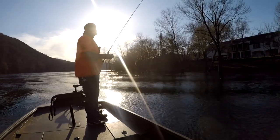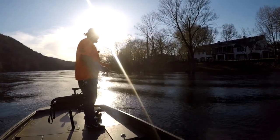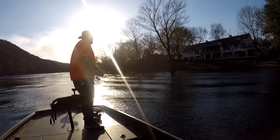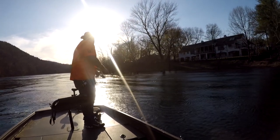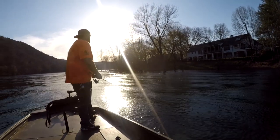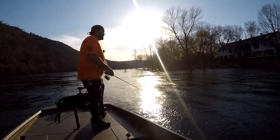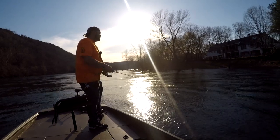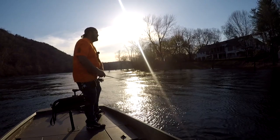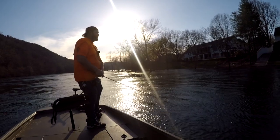Something you can do whenever the water is this heavy is you can kind of just cast that jig up and let it sink down to the bottom and just kind of barely wiggle it off the bottom, almost like you're dragging it. And the few times I have been out in the last week, this black and white jig also seemed to do pretty good. So that's what I decided to start with tonight.